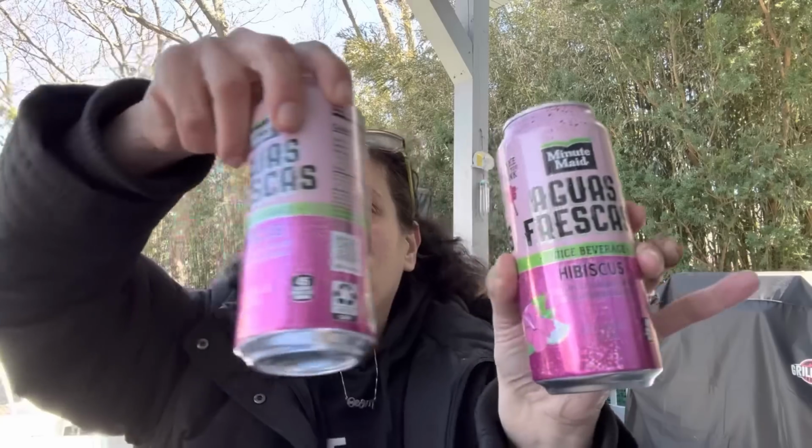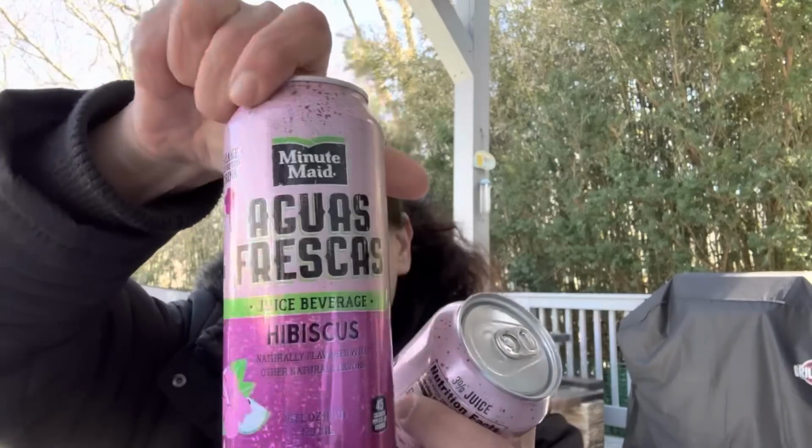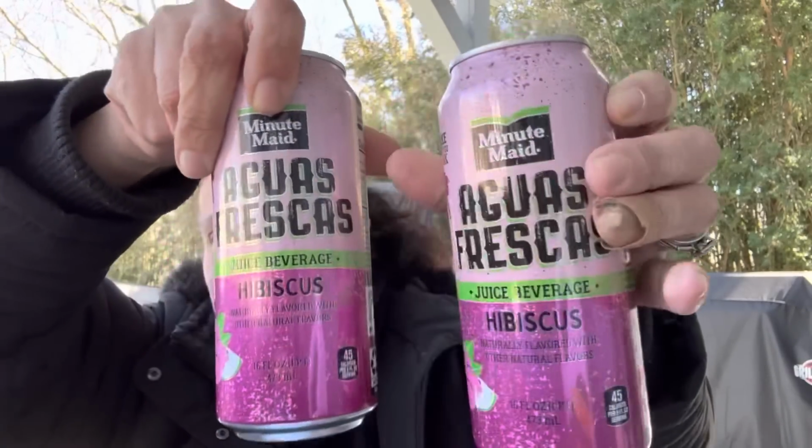Then I showed these in the walkthrough also. So these are Minute Maid Aqua Fresca, and they have, for the whole can, 22 carbs, 21 grams of sugar, 90 calories. But I just saw the hibiscus and I was like, that sounds really good. So I thought maybe if my mom comes over, we could split one, like in the summer or something. You don't really see hibiscus stuff too often, you know?